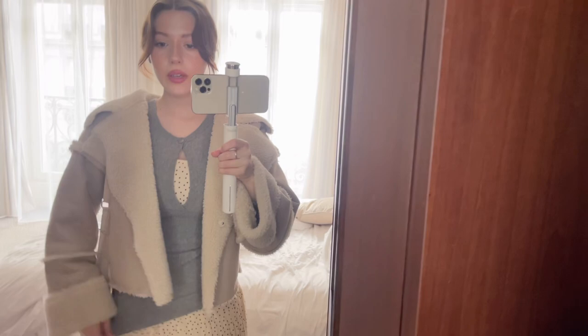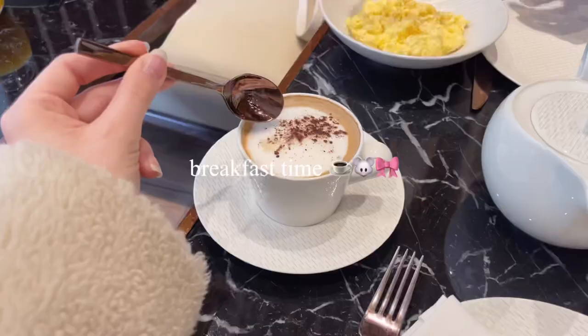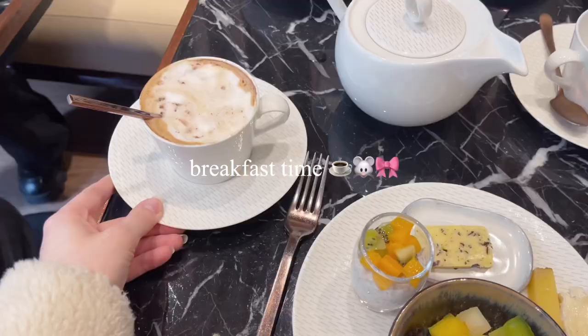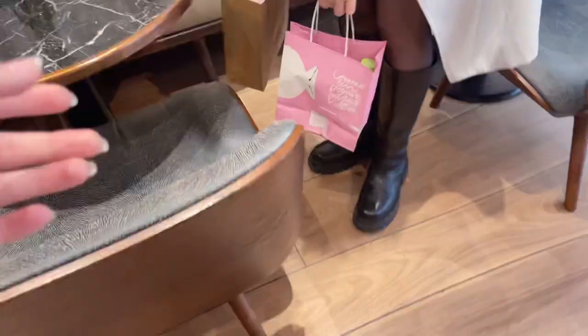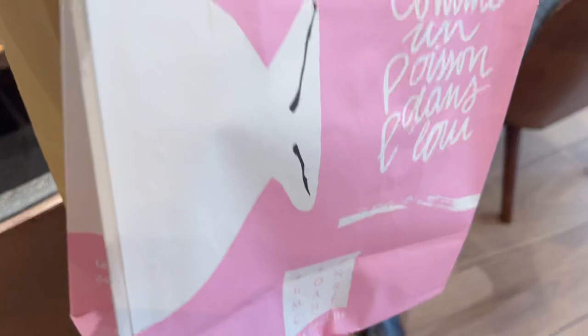So here you can kind of see the fit. So let's go drink some cappuccino. Oh my god! Thank you for waiting. Thank you for coming. No, you're so cute. You look so like a model. Can you take it to your hotel? Yes. Why did you bring me? You didn't have to bring me anything.